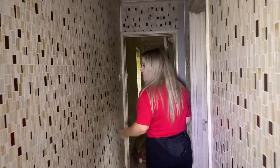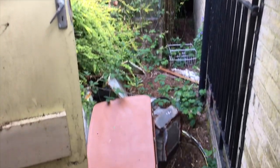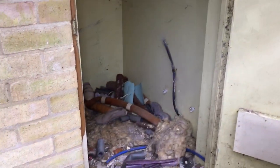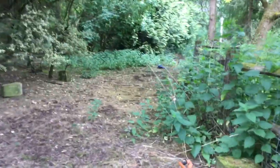Oh, that was wet. Why? Just why? Moist. There's a door down the side of the property, the door that we entered through. Some shoes and stuff. Nothing really major in here. Right, yeah, we'll make our way through to the garden centre. But just before I do, oh, hang on.